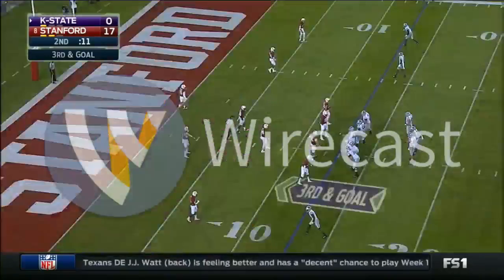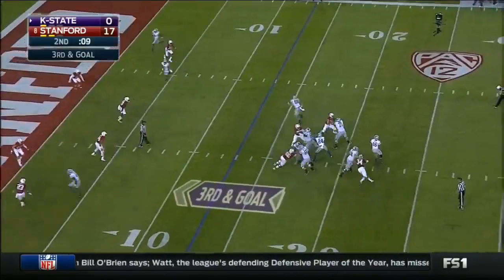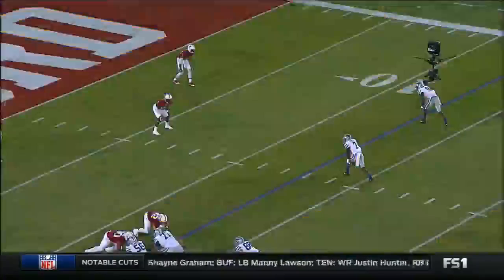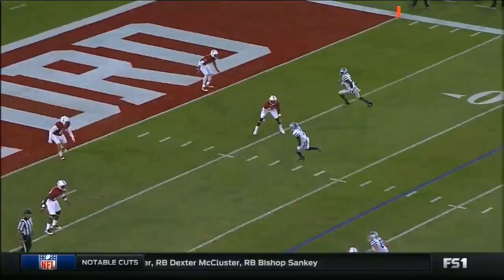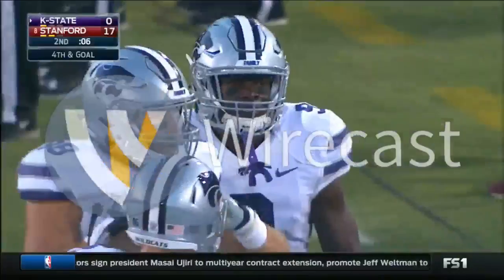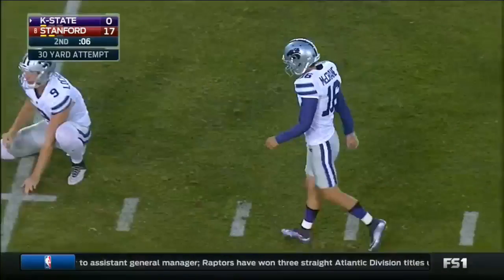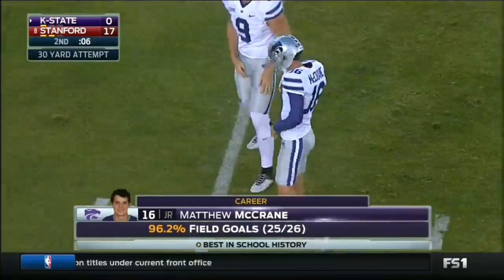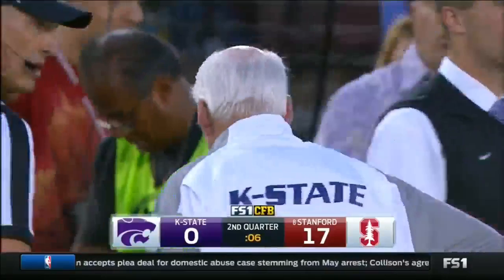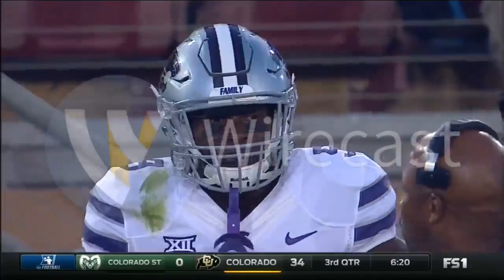So Kansas State, Ertz. Now Ertz tucks it and runs. And Ertz crosses the down. Explosive down the field. Second down and 10 to the 49. Ertz under pressure, reverses his field, throws on the run. Looks like it is caught.